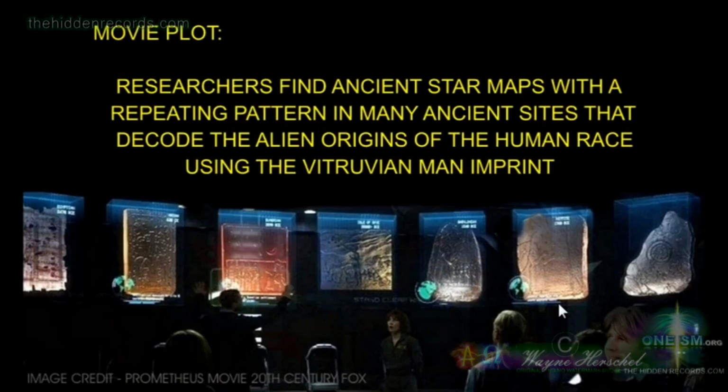You all know the movie Prometheus. The researchers find an ancient star map with a repeating pattern in many ancient sites that decodes the alien origins of the human race using the Vitruvian Man imprint or blueprint. That is basically the whole basis of my work, except mine is real, Prometheus is fictionalized. This movie has pretty much fictionalized my whole story, and it's quite sad because this should be taken more seriously. And when people think of it, they shouldn't think, oh yeah, that's some fictional movie.